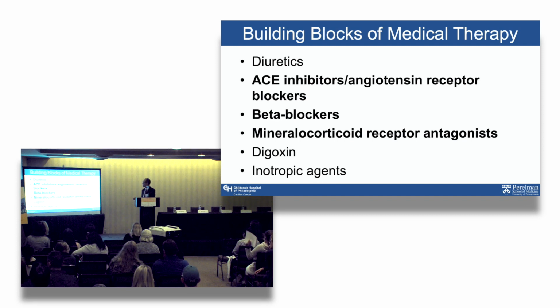The other medications such as diuretics, digoxin, and inotropes are very important but have not been shown to improve survival. We use these medications, ACE inhibitors, beta blockers, mineralocorticoid receptor antagonists, not only to improve function, but most importantly as what we call reverse remodeling agents. And I'm going to discuss what reverse remodeling is in a bit more detail.